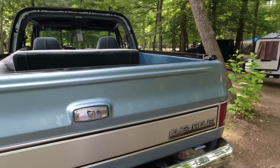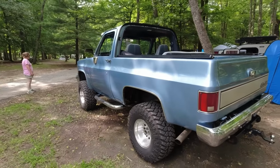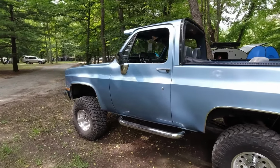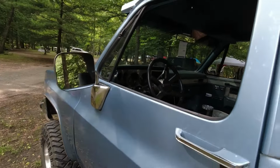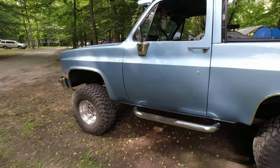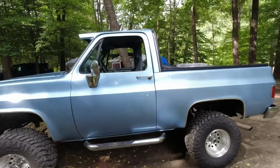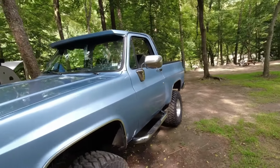If you know about the '89s, they're fuel injected. That's a lot of fun. He's had this truck for 24 years. Lucky enough to hold on to it. So my dad had an '89 Suburban, and it wasn't a four-wheel drive, but it was a pretty cool rig. He owned it for many, many years, and actually my sister had it for a while, and so did I.